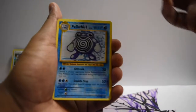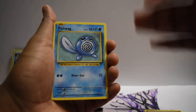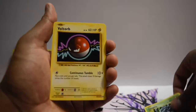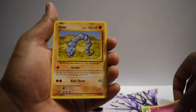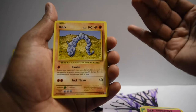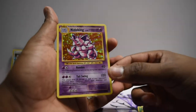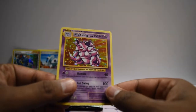Charizard, Spirit Link, Poliwhirl, Maintenance. So this is really cool in case you're not aware of why this set might look a little different from the other Pokemon cards. This is basically a reprint of the base set of Pokemon cards, hence the retro artwork as well as the retro looking cards. This is relatively similar to how the old school stuff used to look. Hitmonchan is our reverse, and then, oh my goodness, what a surprise, Nidoking is our rare card. So that's a pretty good pull, I think.